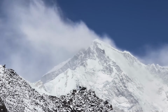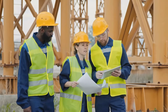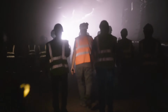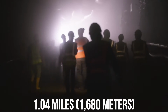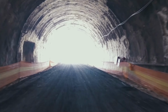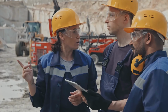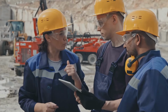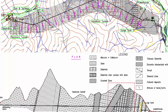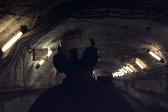To ensure that the China-Nepal Railway passes through these towering peaks, China initiated the construction of the Himalayas Tunnel in February 2023. 5 months into the excavation, the construction team had managed to excavate a total of 1.04 miles, 1,680 meters. This was pretty fast, given that other nations like the US, Germany, and other developed counterparts would take about a year to achieve this. However, as much as it is a significant milestone, it represents merely a fraction of the entire tunnel project. According to the blueprint, the Himalayas Tunnel is estimated to be about 18.6 miles or 30 kilometers long. So they still have a very long way to go.